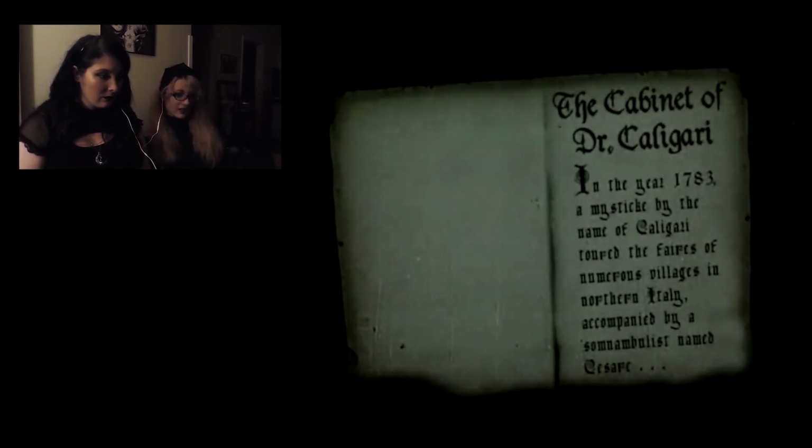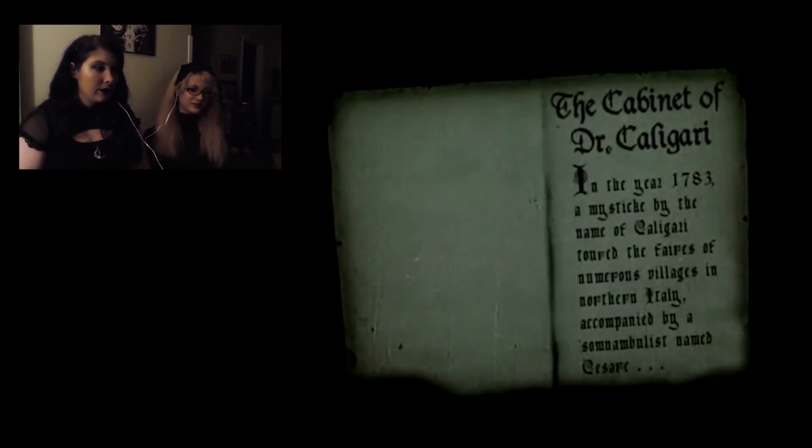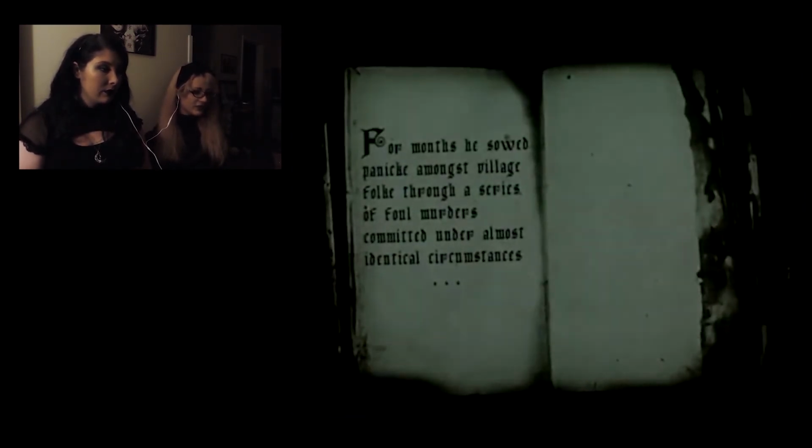In the year 1783, a mystic by the name of Caligari toured the fairs of numerous villages in northern Italy, accompanied by a somnambulist named Cesare. For months, he sowed panic amongst village folk through a series of foul murders committed under almost identical circumstances.